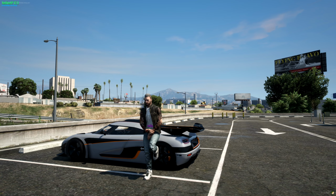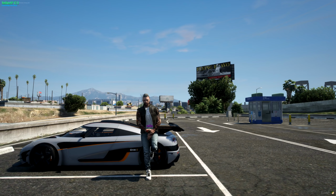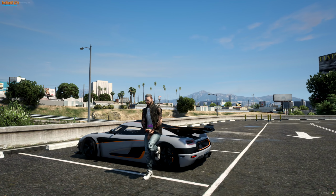Today we are once again back with the one of one, the best egg in the city, the Koenigsegg. This sucker right here has been with us for quite some time, and today I want to try to make some money with some high roller street racing. So this car is stolen. I eventually want to try to sell this, but for now we're going to enjoy this. So what I'm going to do is use this for some street racing.